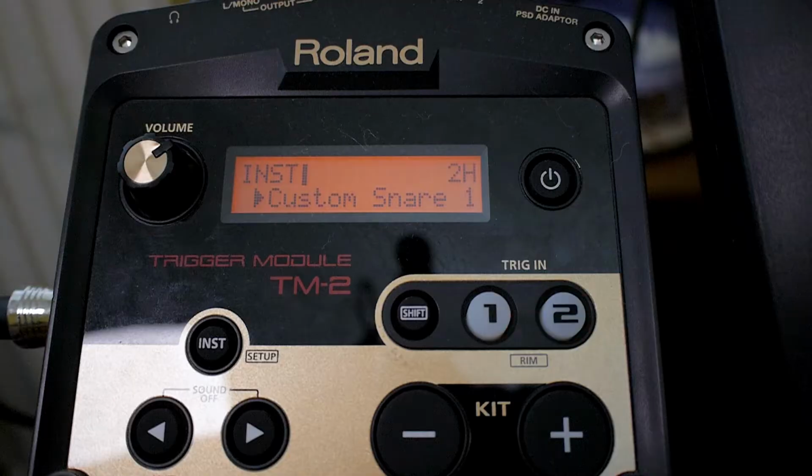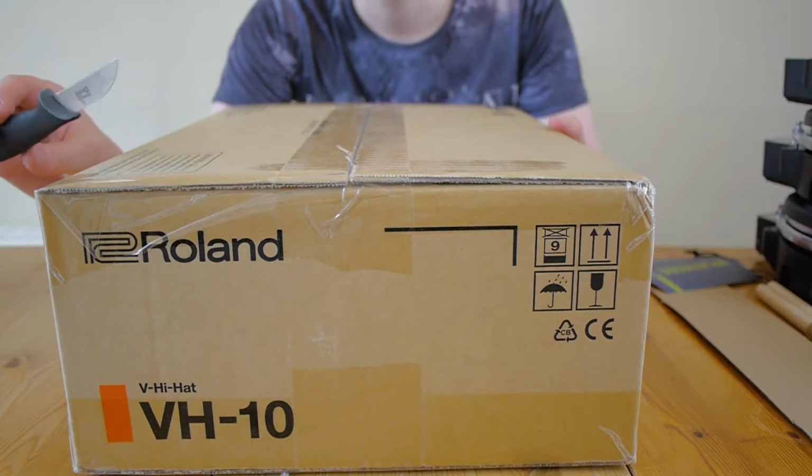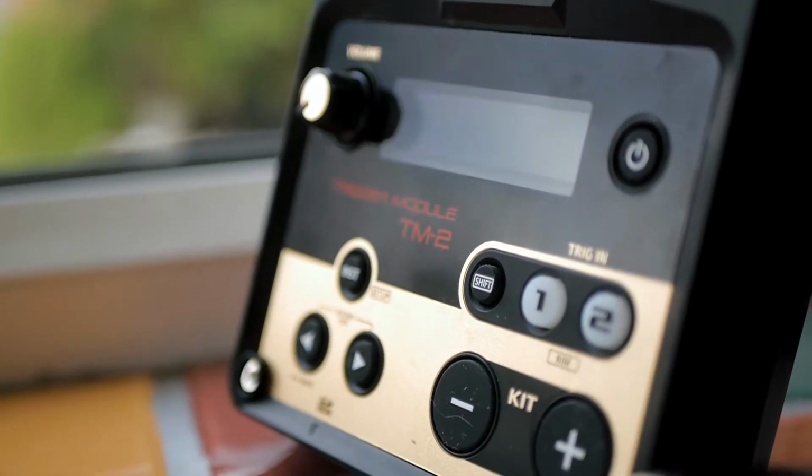For the sounds in those videos, I've actually been using my Roland TD11 and TM2 trigger module. Link to that unboxing in the video up and below, but I really don't know how YouTube works anymore.